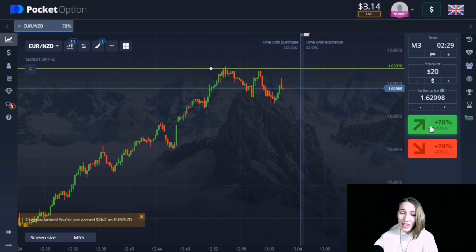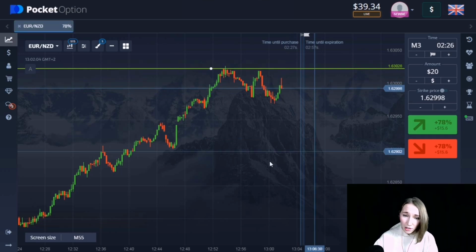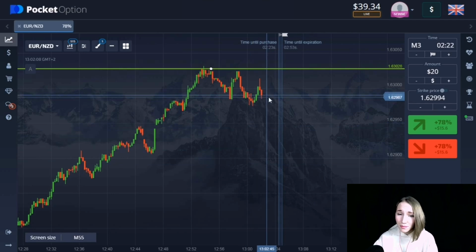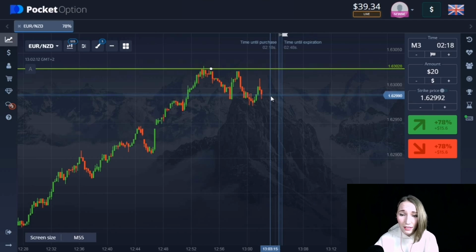Well guys, it's not bad. As I assumed, after a small rollback down, the upward movement continued and here we're getting very good profit. 3 minutes was just enough here. So let's continue and consider the next situation in the market.